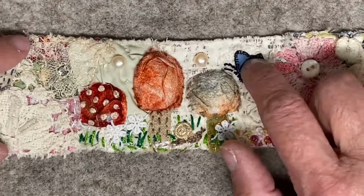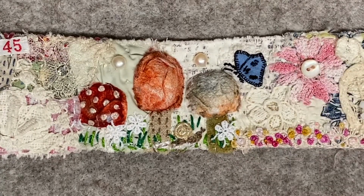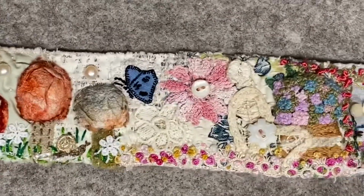And then this pretty butterfly came off of something. I didn't sew him. I took him off of something else and put him on. Okay, we sufficiently love this. I love doing new things.